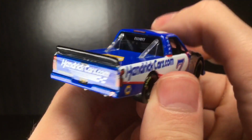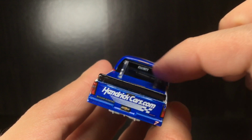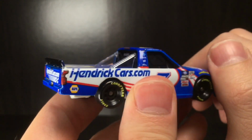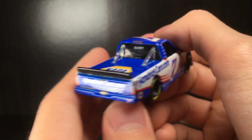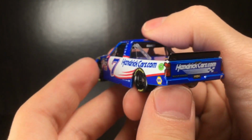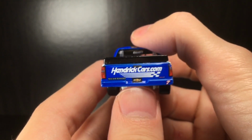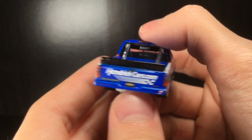You can see the back window is not properly secured all the way. You can see that, like this, there's a gap right here. That is interesting. You go to the back end of this truck. I don't know. I love the blue. I love the red and the white. Just a very clean paint scheme, man. Very iconic. Hendrickcars.com, Silverado, Chevrolet number 7.